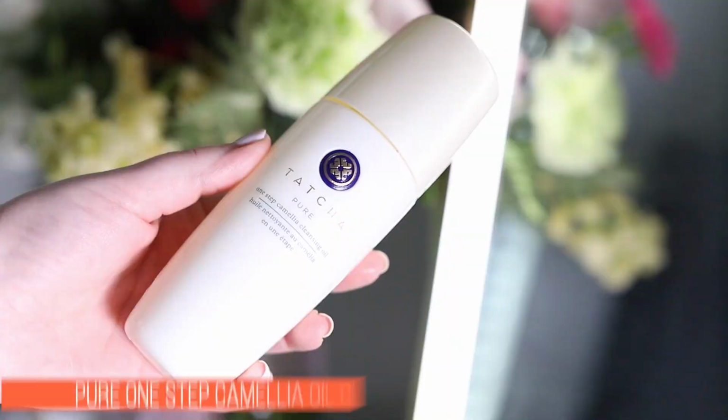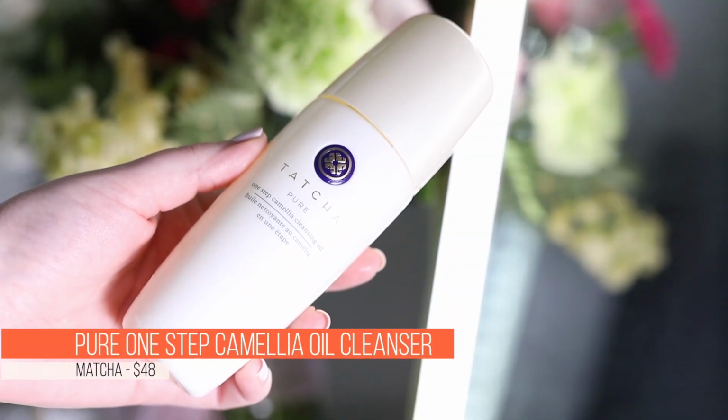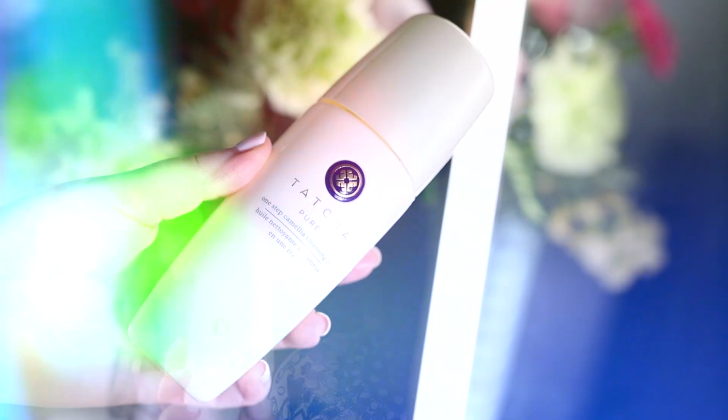All right, let's start with skincare. So first up, I used up this Tatcha Pure One-Step Camellia Cleansing Oil. Not surprised that this is empty because I use this every day. I always do a two-step cleanse no matter what, whether I've used makeup or not that day. Just because I wear SPF every day, I always do a two-step cleanse at night. So I start with this cleansing oil as my first cleanse, and then I go in with a regular squirt cleanser. It's actually a gel to milk one, the one I use, but that's a different video. This is empties. Stay on topic, Ashley.